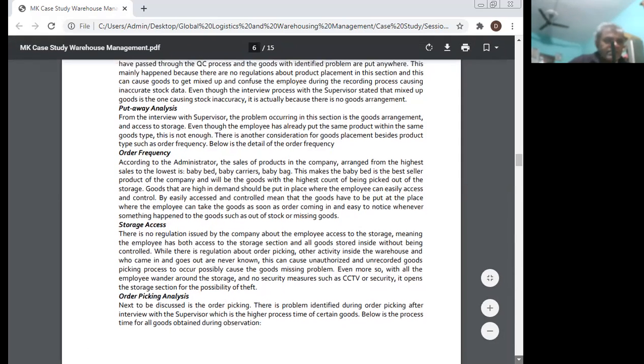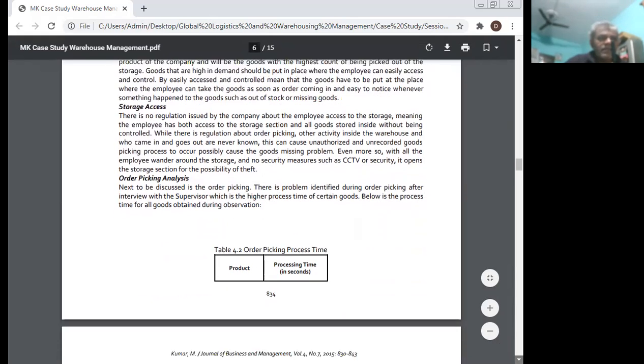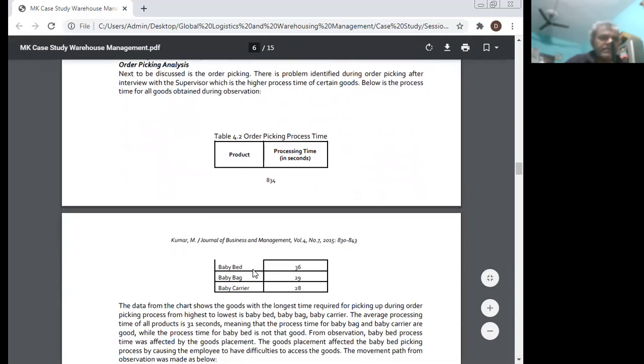Order picking analysis: next to be discussed is order picking. A problem was identified during order picking after the interview with the supervisor, which is the higher process time of certain goods. Below is the process time for all goods obtained during the observation. Order picking process time: for the baby bed 36 seconds, for the baby bag 29 seconds, and for the baby carrier 28 seconds.